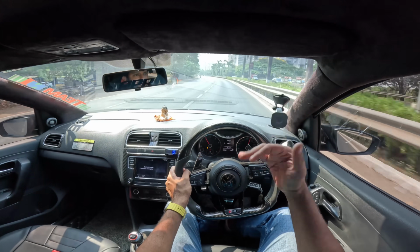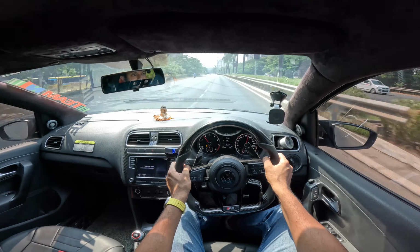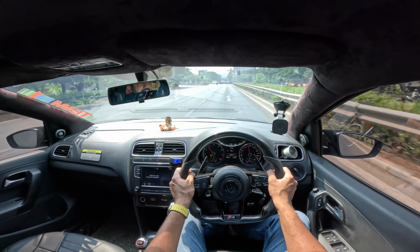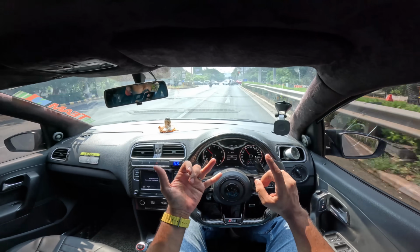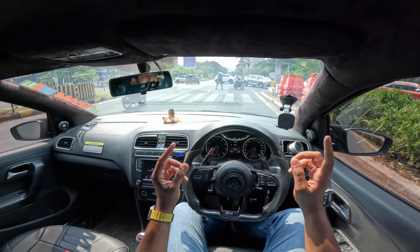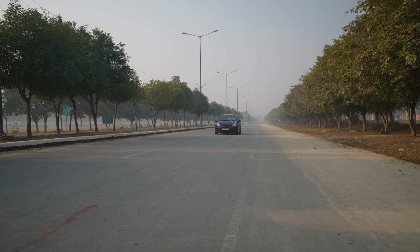But before you say, okay, let me get mine as well, remember there are a dime a dozen Polos right now, so I would recommend you go JDM, because why not just pick up a Honda Brio or a Jazz and plonk in a much bigger engine, something which sounds like this.